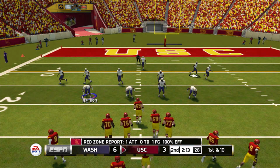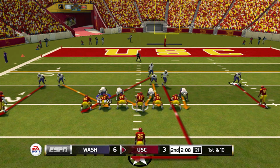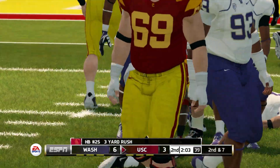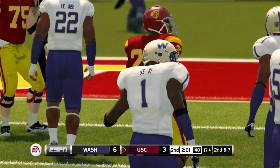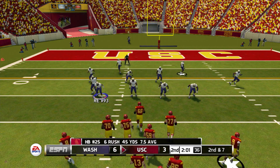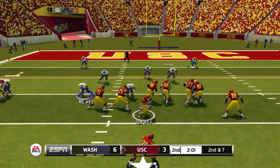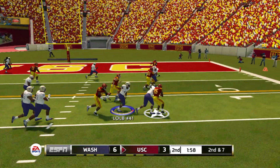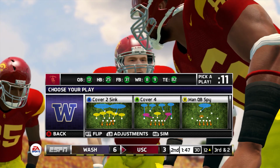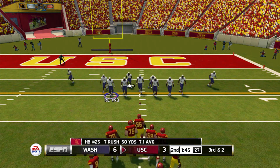From the 20-yard line. First down. Gets to about the 17-yard line. USC's going to take their first time out of the half. This is the eighth play of this drive. Nice run there. So it's third down, and they've got about 2 yards to go.